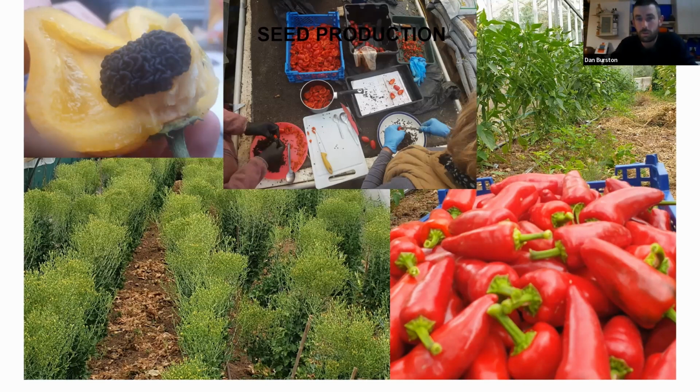And so we work with two seed companies, Vital Seeds and Real Seeds, and grow a very small range of seed crops for them, which they then sell through their businesses. So this has been great. I think there's the potential with seed crops to choose crops that suit your situation.